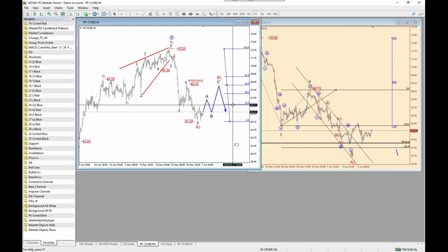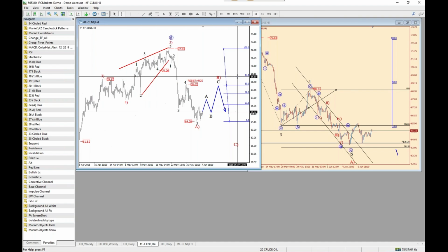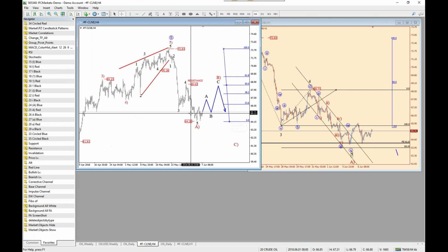We didn't retrace even 23.6. So if we assume that the low is maybe in here, then be aware of a potential rise towards 67.50 or even $69.50 per barrel. And here is also this former wave 4 resistance, which should be even more interesting for a potential reversal if we reach this level. So at this stage, I think that crude oil, after all, moved very aggressively to the downside. It fell more than $8 in just, what, 2 weeks or so.